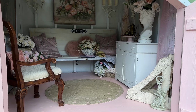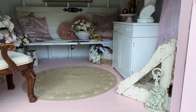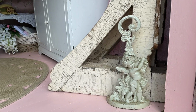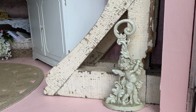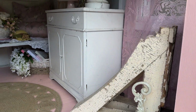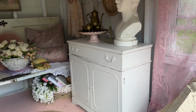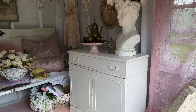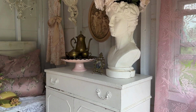Guys, I added a few more pieces to my little cottage here. First, I brought this little doorstop out that I've had in my bathroom forever. I found it at an antique store years ago. I thought it was so cute. This little cabinet thing I put out here, it came from my antique booth and it's been in my garage, so I thought I would go ahead and move it out here.